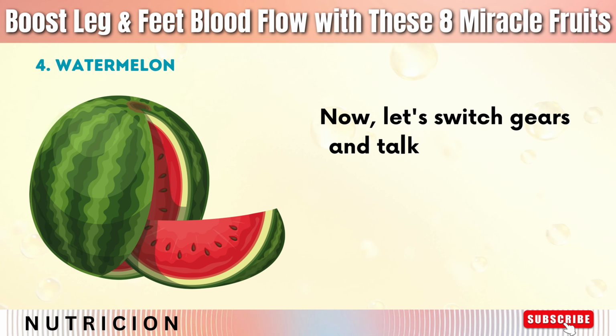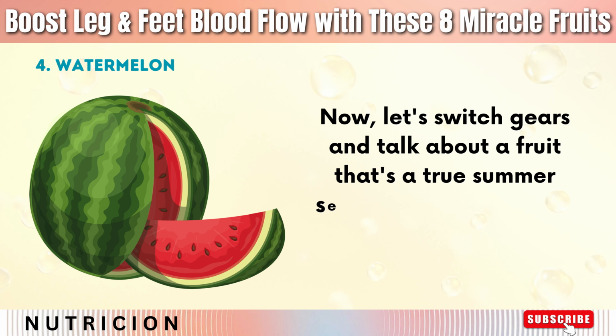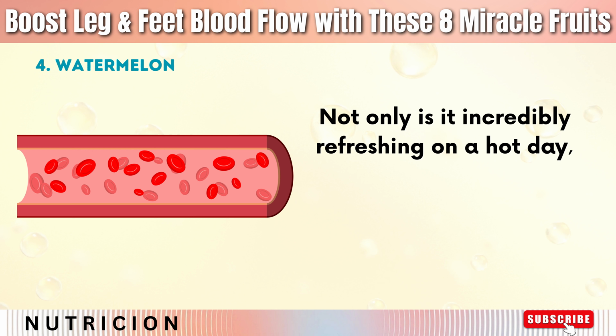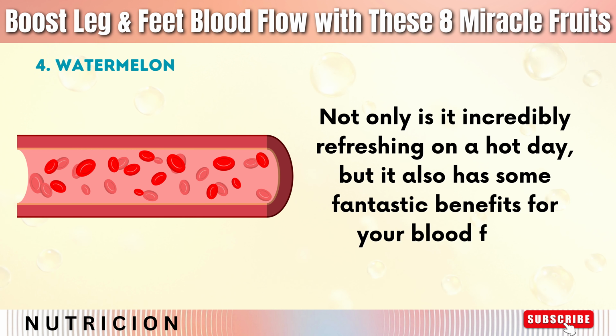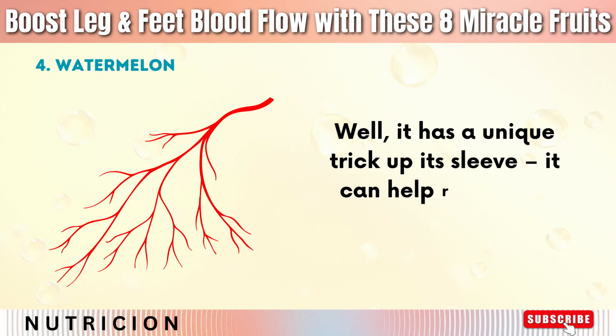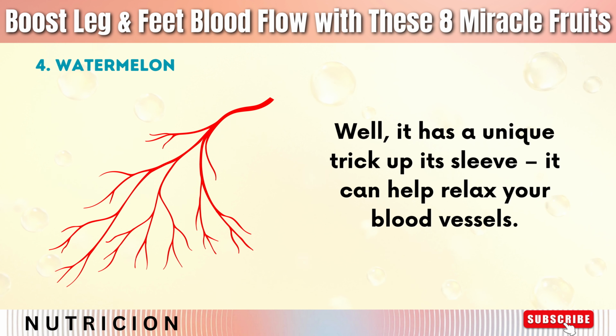Miracle fruit number 4, watermelon. Now, let's switch gears and talk about a fruit that's a true summer sensation, the one and only watermelon. Not only is it incredibly refreshing on a hot day, but it also has some fantastic benefits for your blood flow. So, why is watermelon such a star when it comes to improving blood circulation? Well, it has a unique trick up its sleeve. It can help relax your blood vessels.